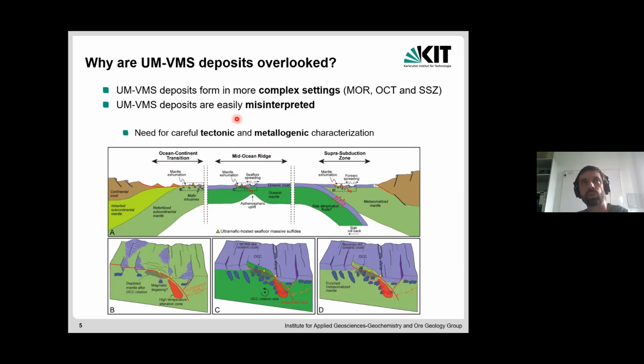And the other reason why we are interested in these deposits is that they can be easily misinterpreted. Because they're hosted in ultramafic rocks, often you can think that these are magmatic nickel-copper-PGE deposits that have been overprinted by hydrothermal fluid circulation. And so they're overlooked, or people don't really look into them. And we think that's a bit of a shame, because they can represent untapped mineral resources.